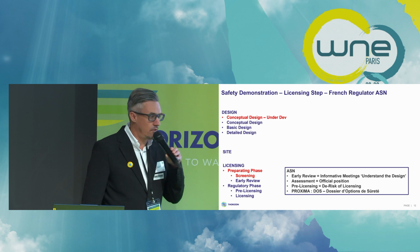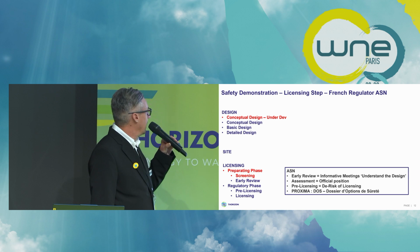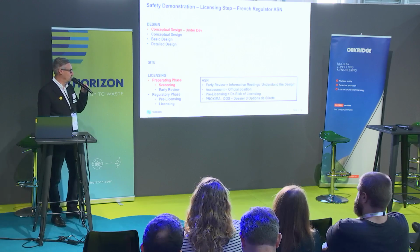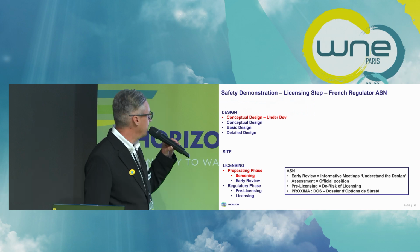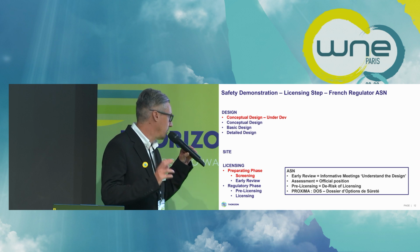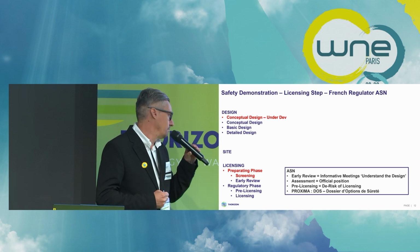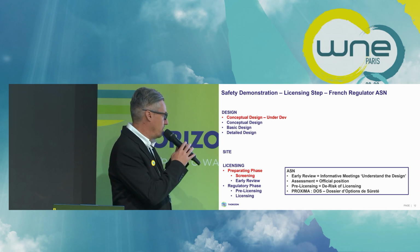We will have to take into consideration the site, because of course this reactor could be implemented on different sites everywhere in the world. So we will have to consider the information of the sites. And we will have to follow the licensing process with different steps: a preparing phase with two sub-phases, screening and early review with the French regulator, then the regulatory phase with the pre-licensing and the licensing, hopefully.